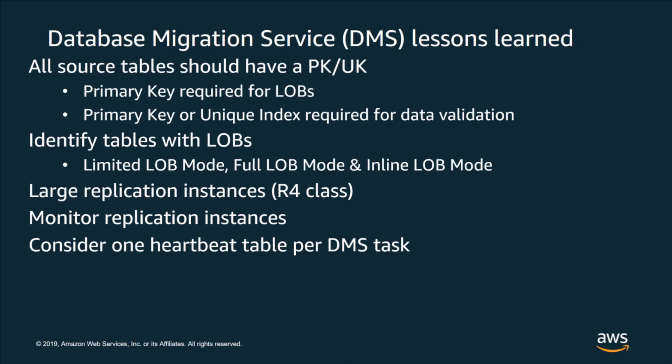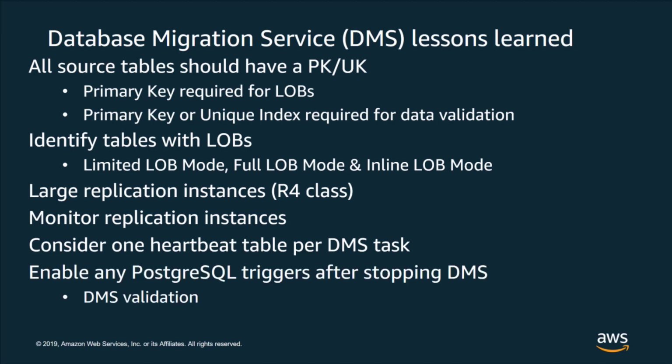But to make sure that we had all of our data, we went a step further and placed this heartbeat table and added a dummy record, to ensure that once that dummy record had made it over to the target database, we then had all of our data for each DMS task, and we could proceed quickly in the migration. And then just as a matter of procedure, we ensured that all of our triggers were enabled after stopping DMS tasks and the DMS validation.